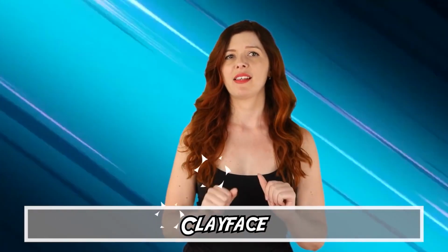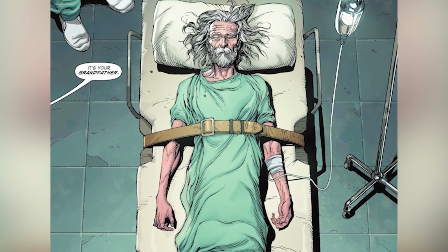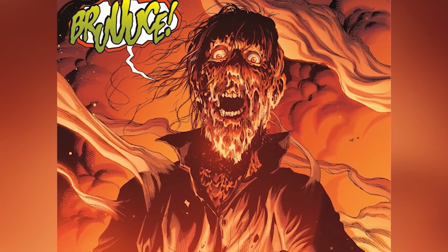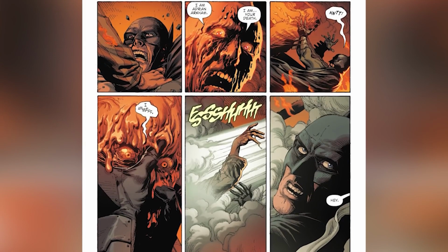Number 2. Clayface. You really won't recognize Clayface in the new Batman Earth 1 volume. Clayface is not very recognizable here in terms of the story, as he is disguised for most of his appearance and in terms of his character design. Near the end of the story, we learned that Adrian Arkham, Bruce's grandfather, who returned from the dead, was in actuality Clayface in disguise.